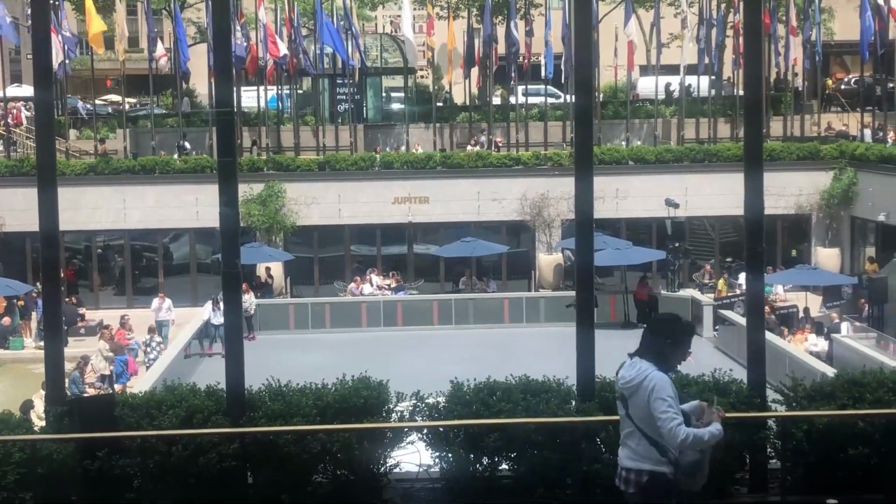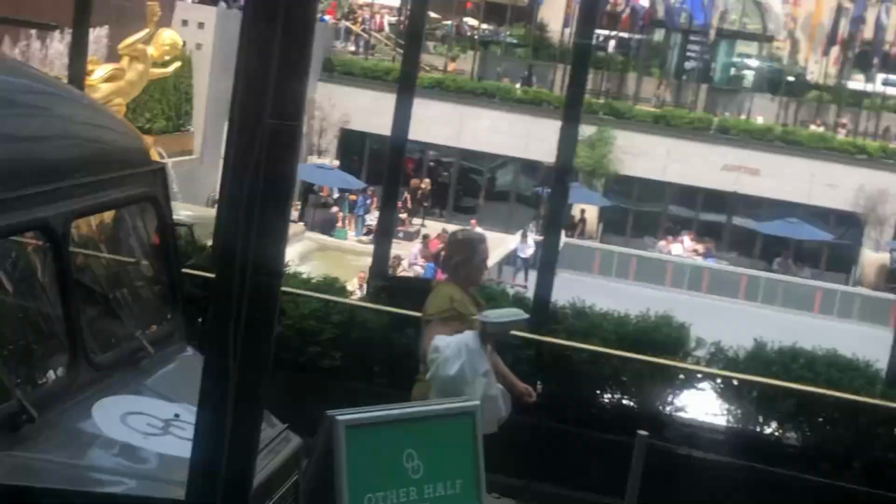So I'm just waiting for the elevator to use the restroom here. Here's the roller skating rink. A fancy elevator, and they even have the rink level mat here.